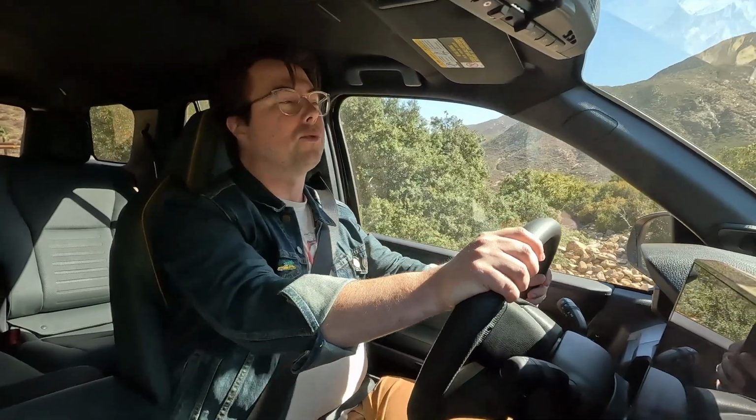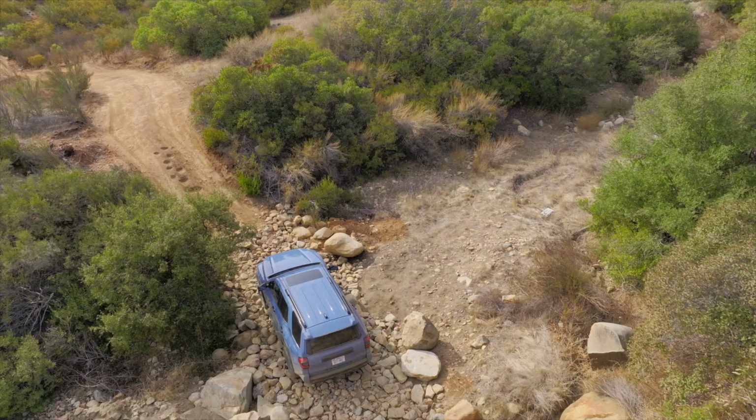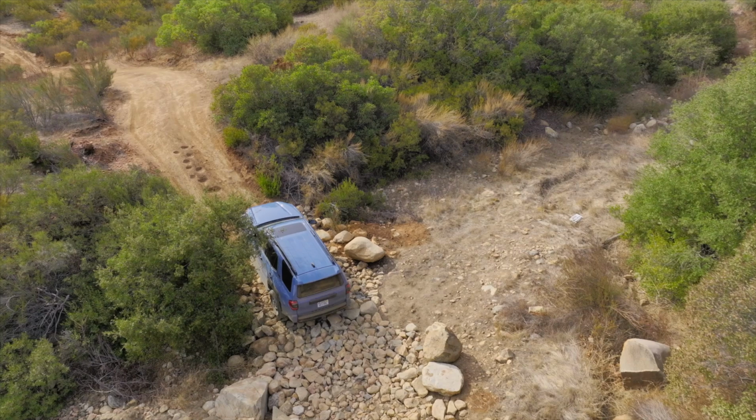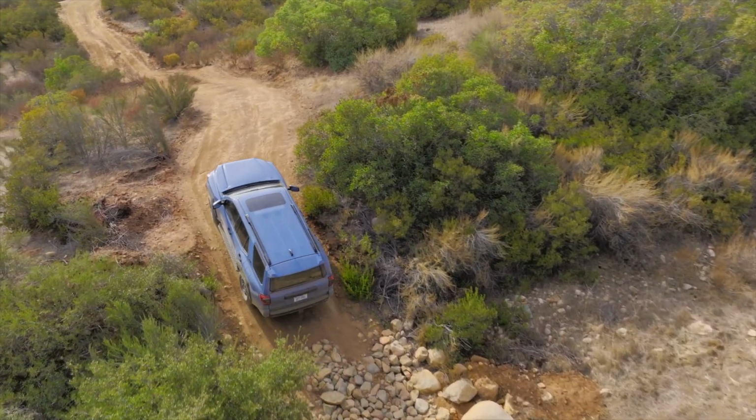We're gonna do some rock climbing here, and I just want my front view camera so that I can see exactly where I'm going. Now, we are in 4 low, climbing over just a dried up riverbed. It's pretty rocky, but the Trail Hunter does it no problem. And then I've got quite a steep little hill that I have to climb to get out of here. There we go.